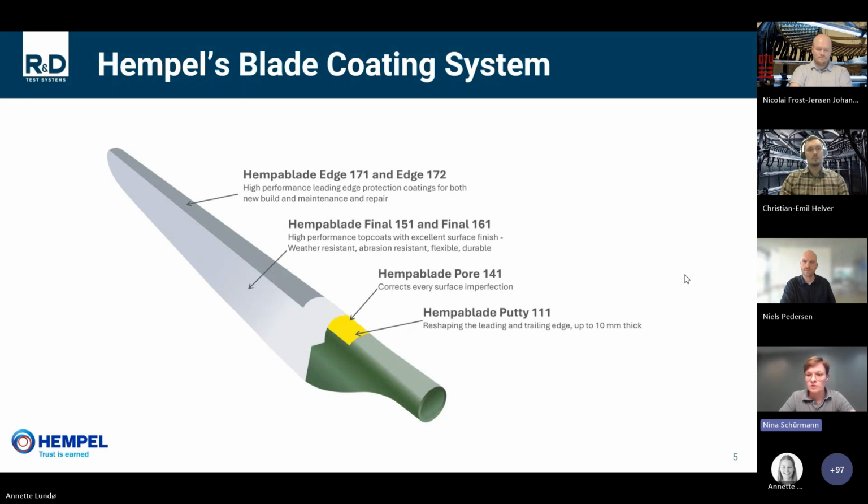But yes, the coatings, we have different points, for example, with our leading edge protection coatings. Edge 172 is a one-layer system with a bit higher film thickness compared to Edge 171. That makes 172 a bit more targeted towards maintenance and repair, for example. But yes, we have coatings that can be used for both solutions, for both application methods.